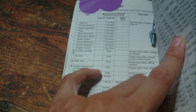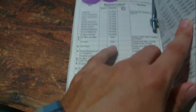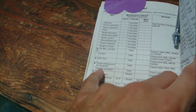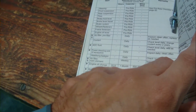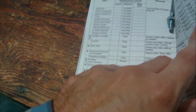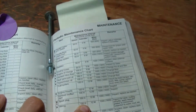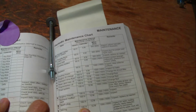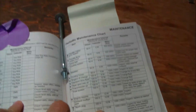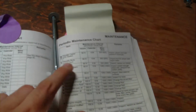Coolant, check your coolant daily. Your ADC fluid, check that daily. Power steering unit, if equipped, daily. Headlight, taillight, daily checks. Air filter, main, whatever, weekly. There's some other stuff here too. Throttle cable every 500 miles. I haven't checked that lately. Throttle body every 500 miles.